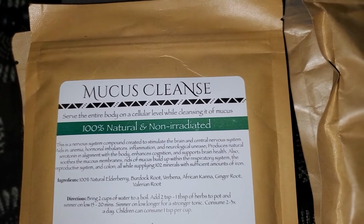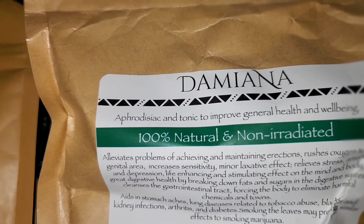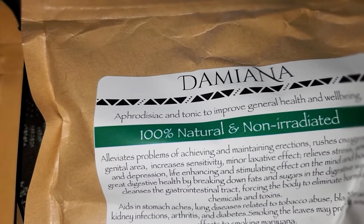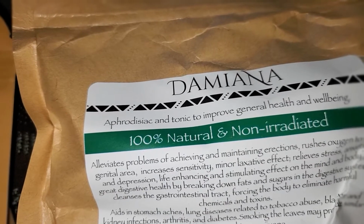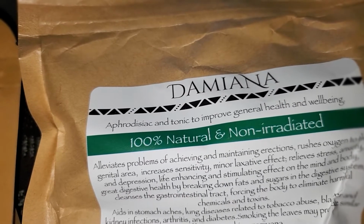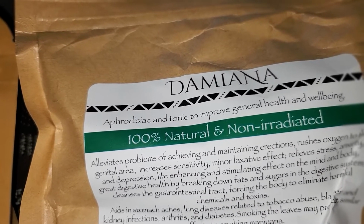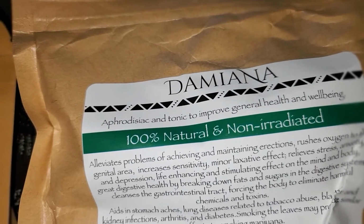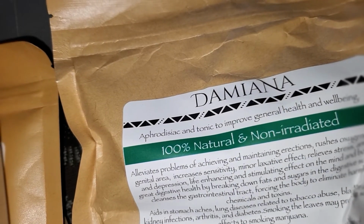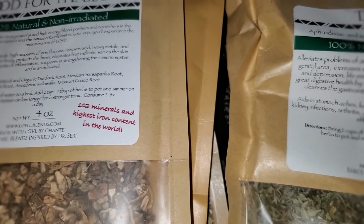She is doing a BOGO on each of her herbs and stuff this week. I got the Demiana. It was buy one get one free, and they were on sale too. I think they was $15 each, but I got one for free. So with shipping, I paid $21.45. And she does say not to throw out the herbs after the first use. You can use them again.